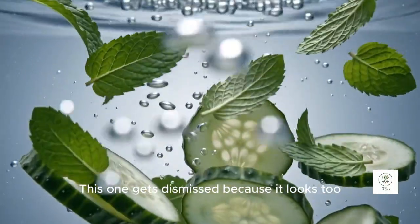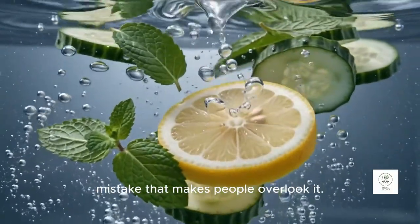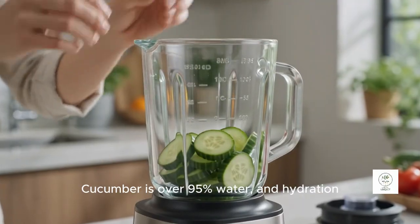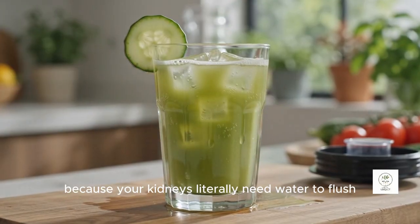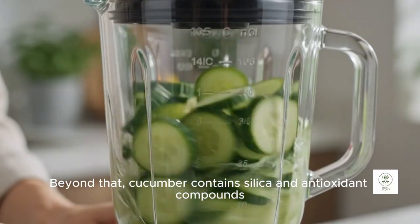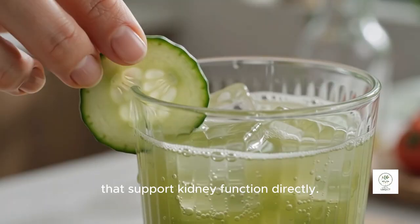This one gets dismissed because it looks too simple to work, and that is exactly the mistake that makes people overlook it. Cucumber is over 95% water, and hydration is the single most underrated factor in detox, because your kidneys literally need water to flush toxins out of your blood and into urine. Beyond that, cucumber contains silica and antioxidant compounds that support kidney function directly.